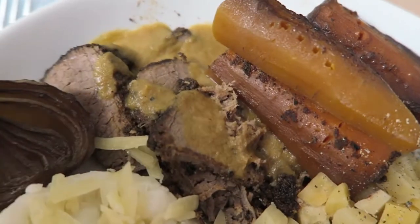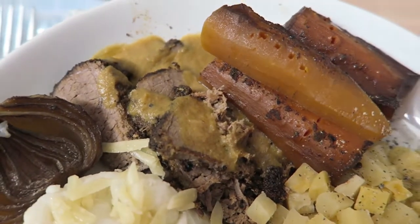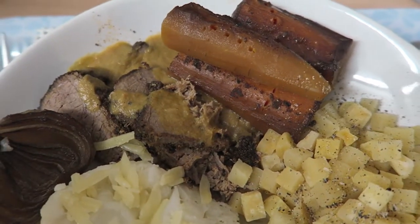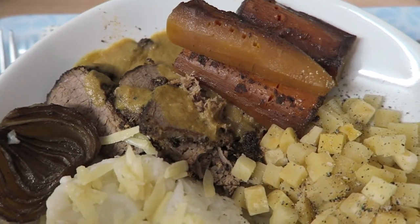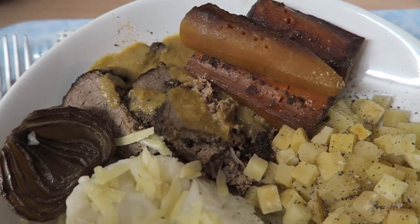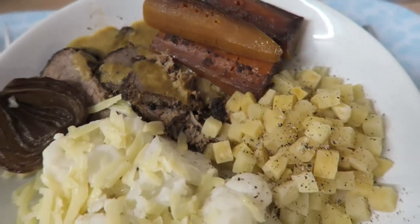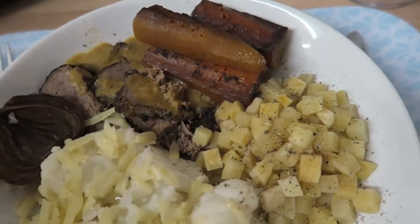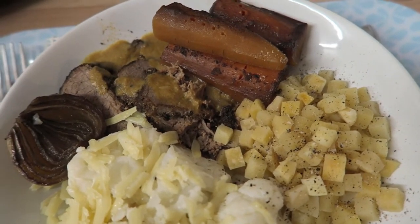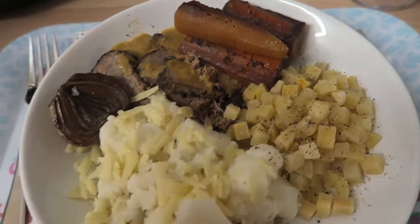And the gravy my partner has made, he's just used a little bit of juice that came from the slow cooker, one carrot, one onion, some garlic clove and some Marmite, and mixed it all up, and it's actually made quite a nice looking gravy. So it's more of a sauce really than a gravy. There's no gravy granules in it or anything like that. So yeah, I'm just going to count one syn for this meal.